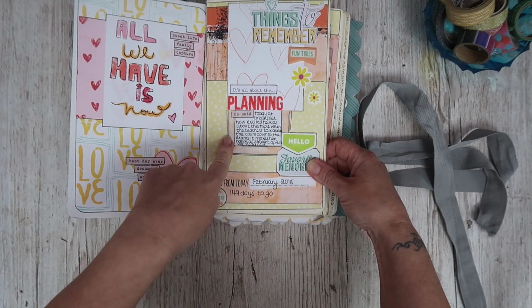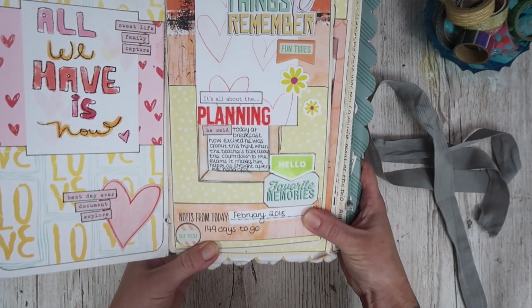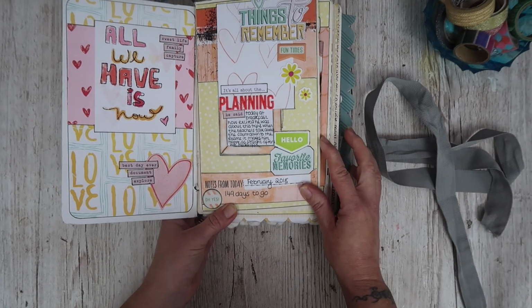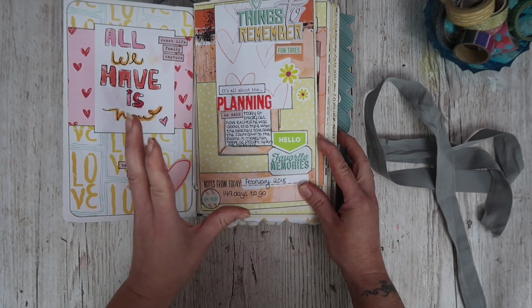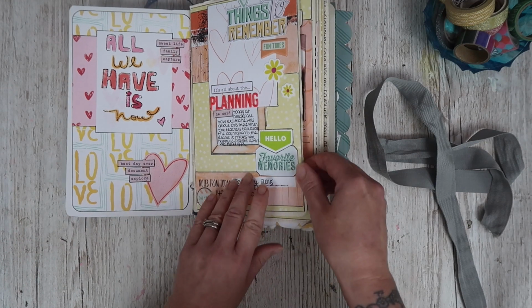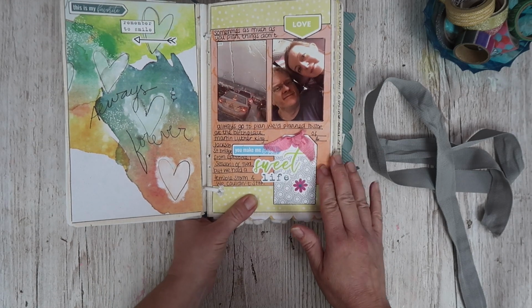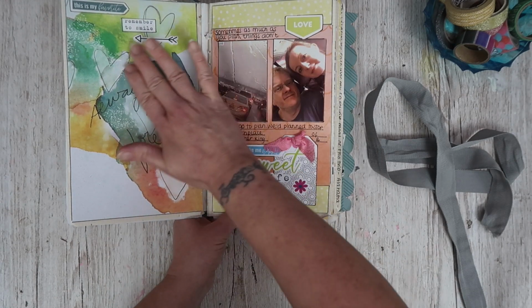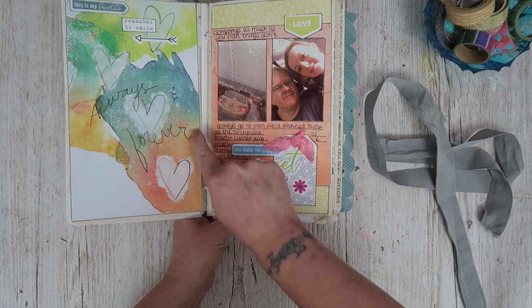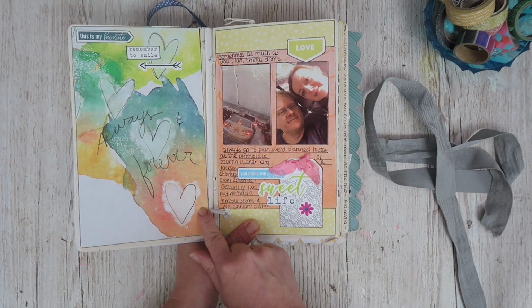When I make a travel journal, I like to document a little bit of the planning as well, as to me the planning is all part of it. I feel that's just as much of a story and is as important as the actual road trip itself. I like the stories that go with it. I've tried not to completely fill it and actually have a little bit of space. I really loved this paper here, this 12 by 12 paper that I've cut down and added.